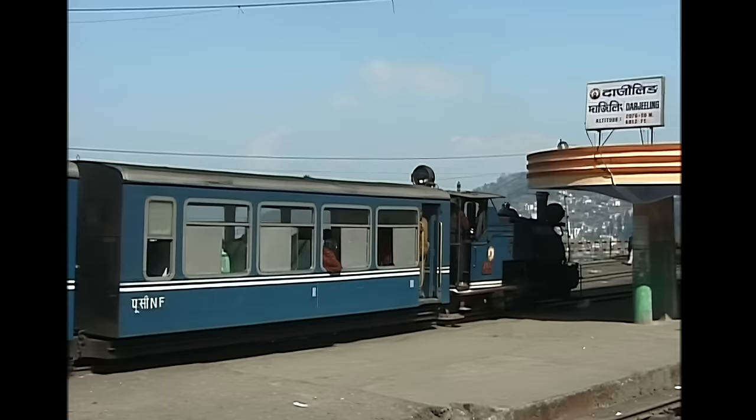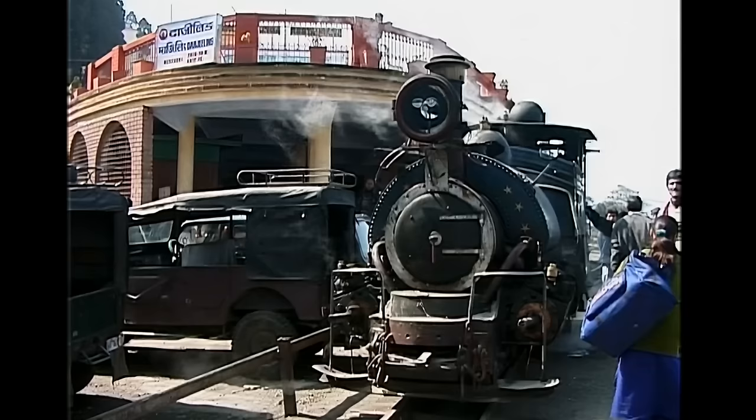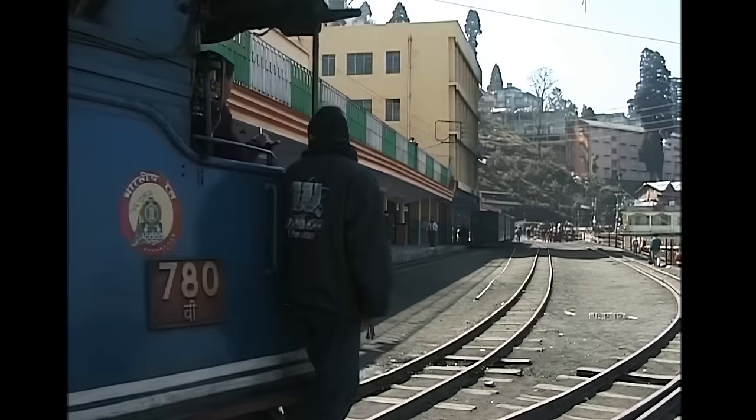Journey's end at last, though it's probably only the train crew who've gone the whole distance, 88 kilometres, from New Jalpaiguri. Darjeeling Station was built in 1950, replacing a wooden Victorian structure. Its sheer size indicates the importance of the railway half a century ago.